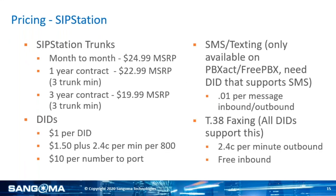So SIPStation, similar in pricing to what you would see with the high volume stuff with FAXStation. So month to month at $24.99, going down to $19.99 on a 3-year contract. You do need to have at least 3 trunks with us. $1 per DID. You can do SMS and texting right from either user control panel or Zulu within PBXact and FreePBX.